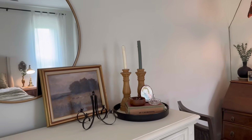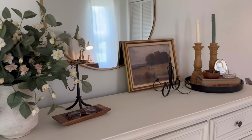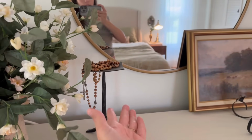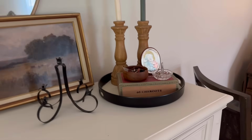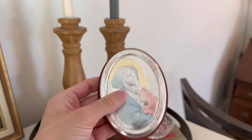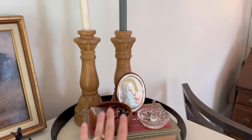So I recently did a makeover of this room, but I didn't really talk about the tiny little details. You might have noticed them though. So I have our rosaries here displayed functionally on this candlestick that I thrifted. And then over here, not thrifted, but a dear friend gave me this that she brought back from Italy. And I love just the simple detail of it. So that sits right here next to my jewelry when I'm getting ready. And this is like a mess.